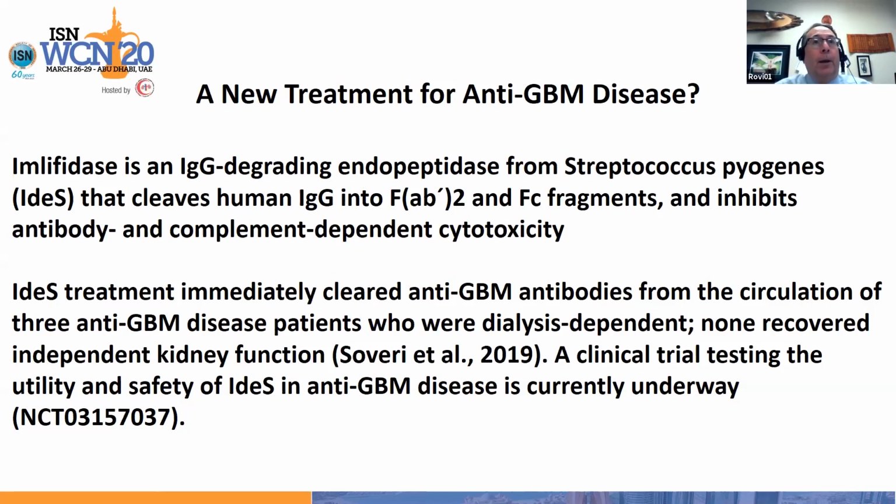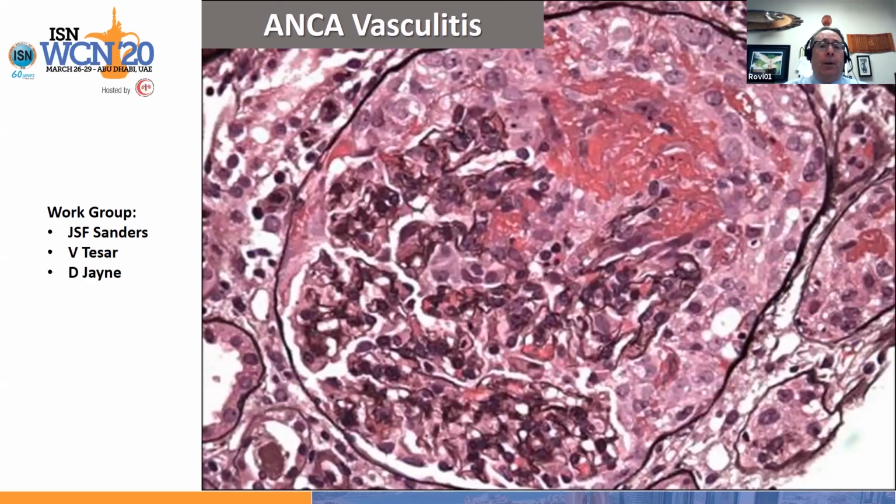But what was noted was that these patients had an immediate clearing of anti-GBM antibodies from their circulation after the administration of this endopeptidase. So this has prompted a clinical trial that's currently underway to examine the efficacy and safety of this peptidase in anti-GBM disease. So this may be an exciting future development for patients with Goodpasture's syndrome and anti-GBM GN. Okay, moving to ANCA vasculitis, another RPGN.